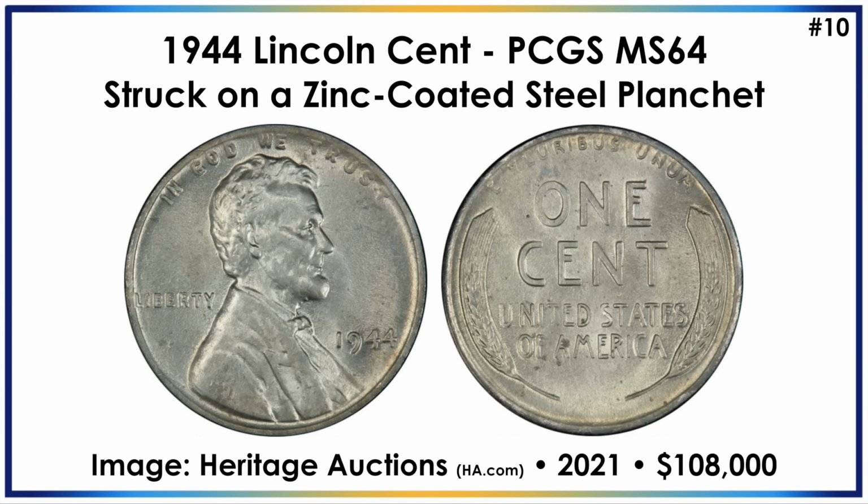Number 10 is a 1944. So 1943, we're striking them on zinc coated steel, and in 1944 we go back to the copper planchet. But there were a few of the leftover zinc coated steel planchets that remained at the mint, and this one got struck with 1944 dies, and so those have been, I believe, observed at the Denver and San Francisco mints as well.